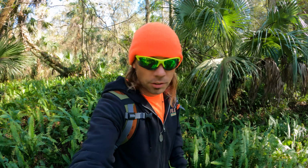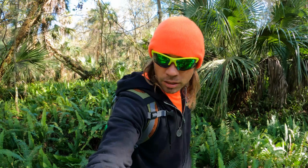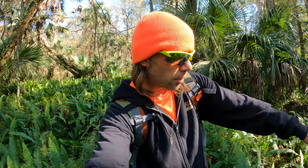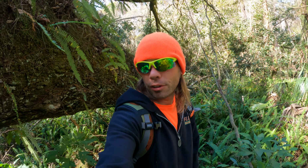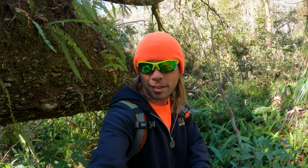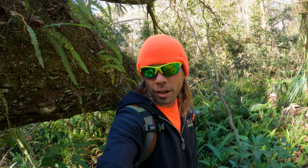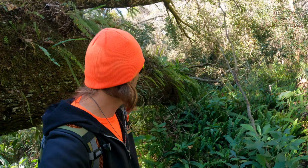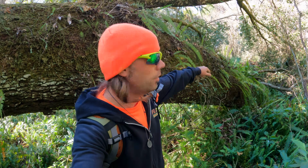Being very cautious as I walk through these areas, watching where I step. Can't even see the ground in this area. It's all just ferns. Out here by this beautiful oak tree, unfortunately, it has fallen over. Although it's still very much part of the ecosystem out here in the swamps. And it may have fallen over during a storm at some point in the past. Perhaps the ground became too saturated for the roots to hold in place. It crashed into the wilderness over here.